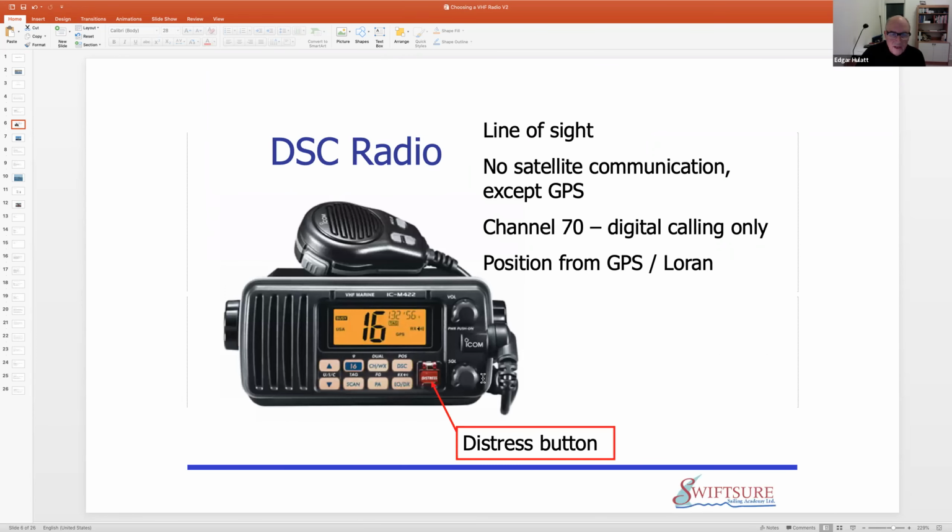This is the kind of radio that would be mounted, installed on a boat. It's a VHF, it's line of sight. It's not a satellite communications device, except it picks up the GPS position through satellite. It calls digitally on channel 70, and you can get your GPS position, latitude and longitude. I've got LORAN on there, but forget that. LORAN is now virtually obsolete.